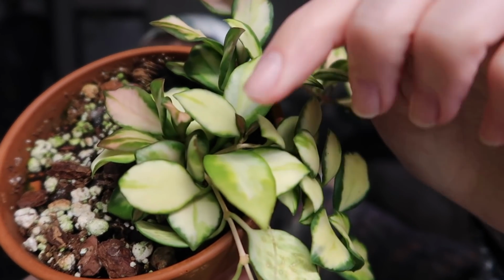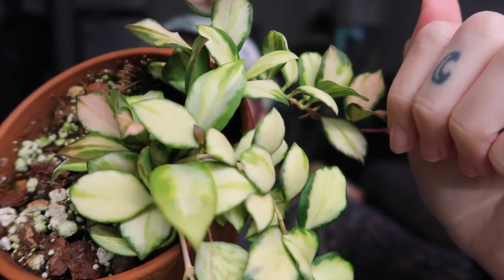Anyways, incredible plant. It is starting to put out new vines up here. I can see new little leaves coming in different areas at the top here. Doing amazing. This lives in pretty much the same conditions as my Hoya Sunrise. It's in my IKEA greenhouse cabinet on the topmost shelf under the grow light. So this thing gets a ton of light. It loves it. I just water it when it dries out.